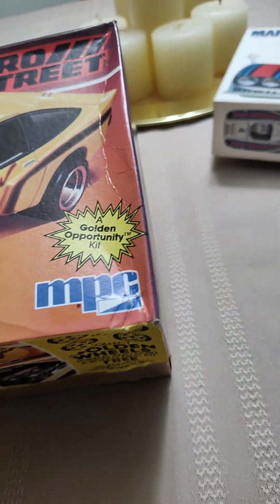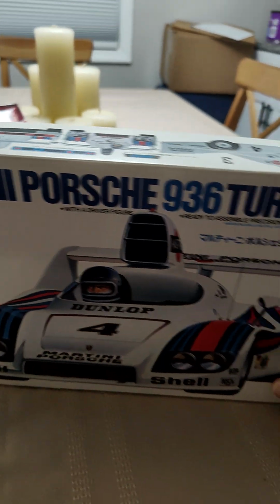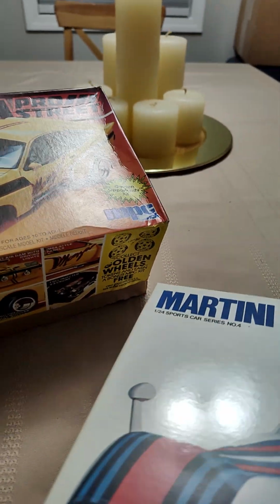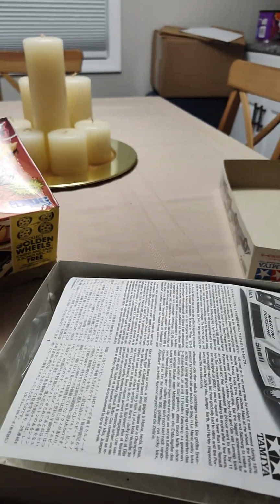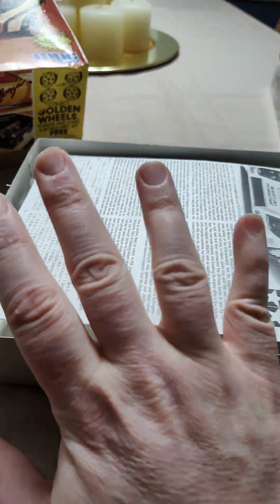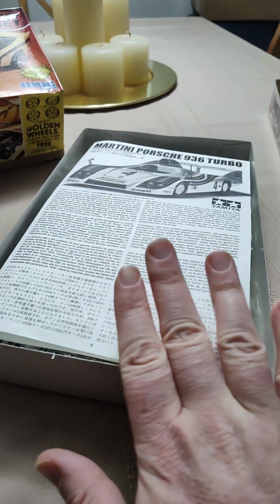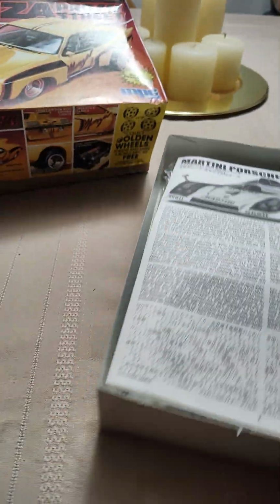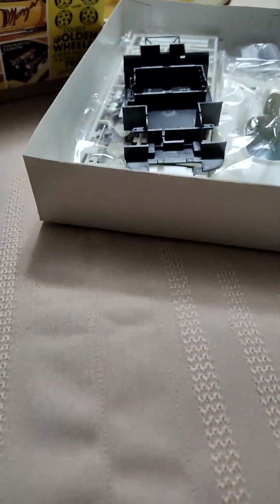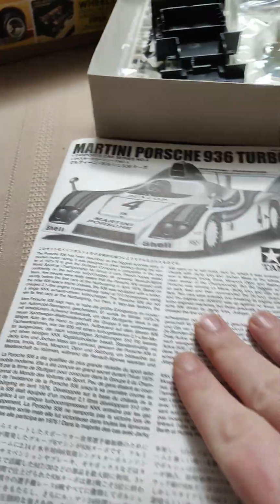I'll handle it later. And here we go, is the rare edition of the Tamiya Martini Porsche. Now, everything here is detailed. I think I got a little bit too spoiled with Tamiya. Okay, I'm sorry, but I did get spoiled with them ever since I started building their kits. A little bit more. And I did finish the tank 100%. So, Tamiya... This is their instruction manual.